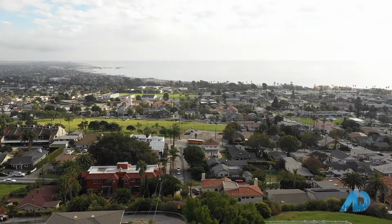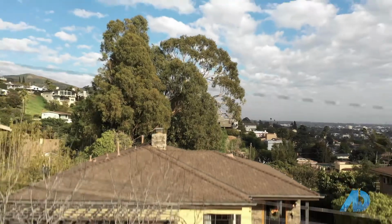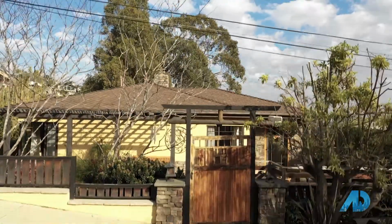So now we're going to head to a downtown hillside property that has a flavor all its own. I'm here at 256 North Crimea, which is your classic hillside cottage that's oozing with charm and a surprise inside. So let's go take a look.